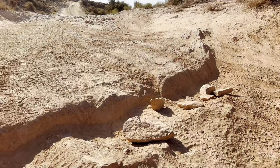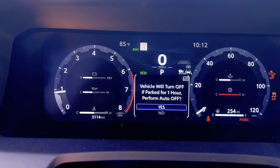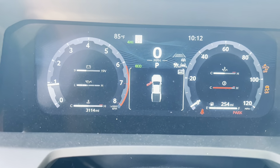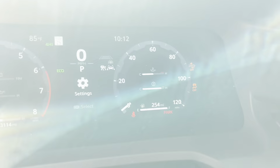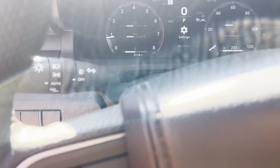So we're trying to go over that little baby rock there. A notification here says transmission hot. It won't come back, but it's hot. It's giving her all the beans and it wouldn't go over the rock.